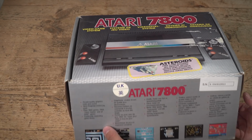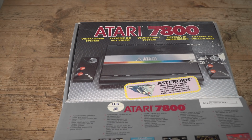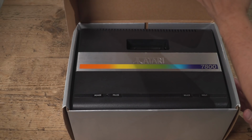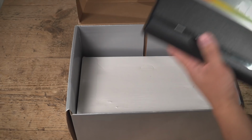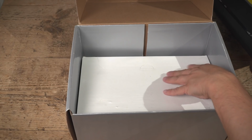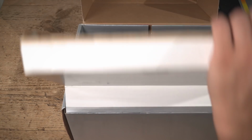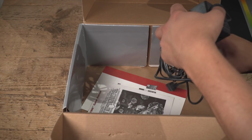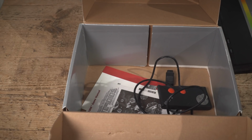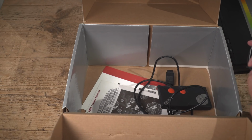Got a serial number on the side of the console there as well. And this is a 1992 unit, it says. So inside you get your console. I'll have a look at that in a second. And I mean, this isn't boxed up properly. In fact, I know one of my controllers isn't in here. You get a power supply, a linear power supply, weighs a ton. It is 9 volts, 1 amp. And it comes with this funny connector on the side there.